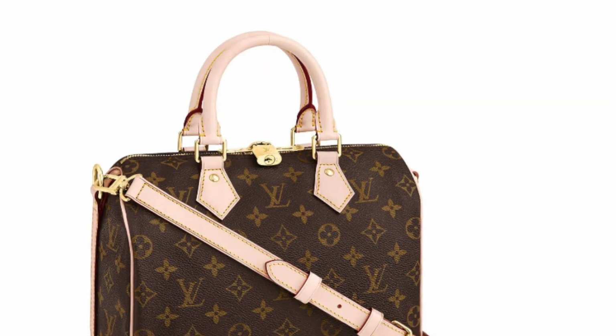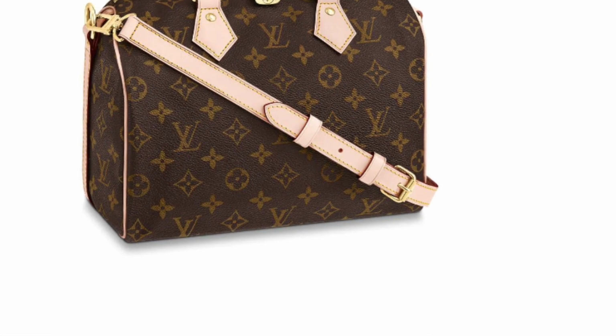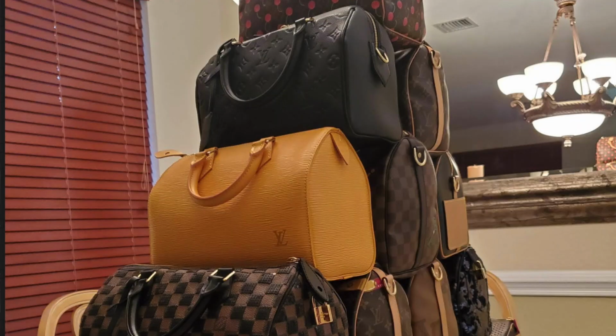There's also a Speedy 25 in the classic monogram. Now this you can still get from Louis Vuitton. Keisha likes to collect mainly limited edition pieces, but she also has a few permanent collection pieces. She also has a Speedy from 1995 in yellow epi leather.